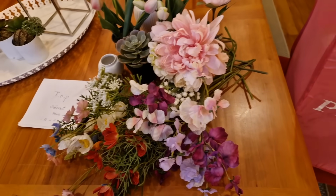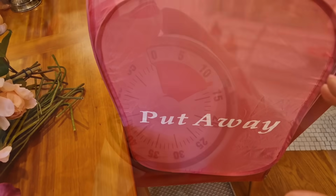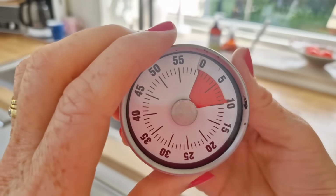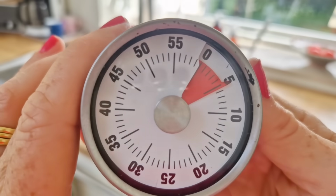Also with the put away items, make sure that you set a timer just for a few minutes at the end of your decluttering session and put those things away, okay? We don't want to create more mess. And that is exactly what I'm going to do next.